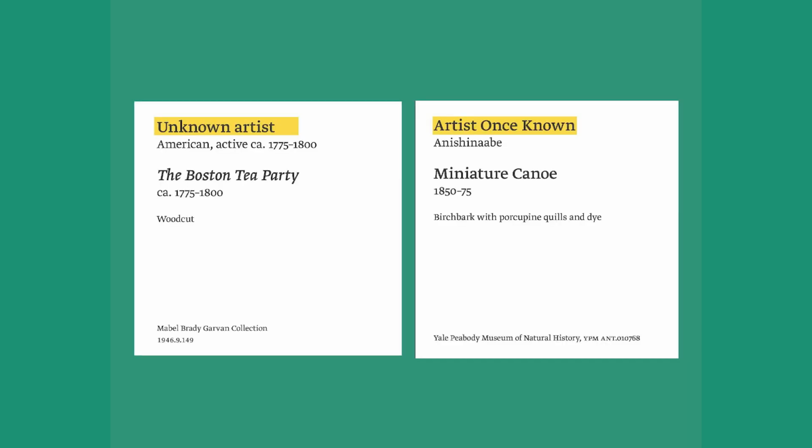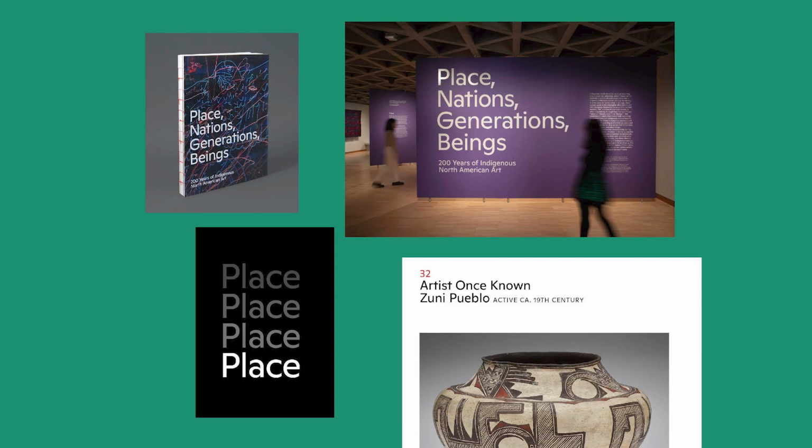That was quite exciting. We also said, well, can we also change the convention of what the museum has done for 100 years of unknown artists? And we were able to make that change for this exhibition as artists once known. I think that was a really beautiful expression, through language and through typography in the show, of making these things more visible. So again, this was Place, Nations, Generations, Beings. And here's just an overview of some of the typographic moves and the adjustments to language to make things more visible.